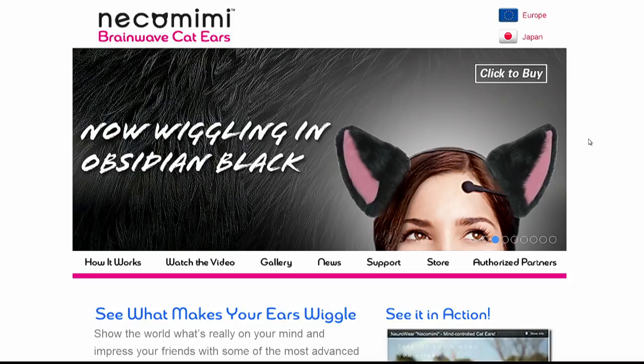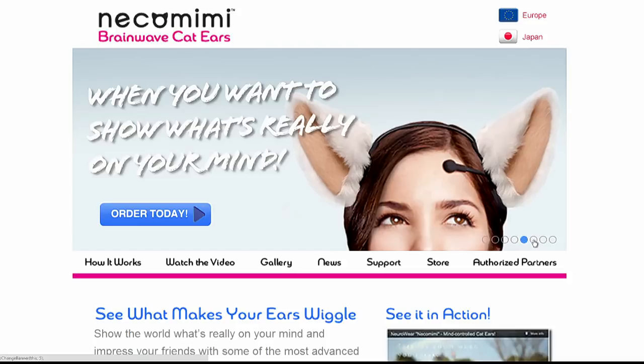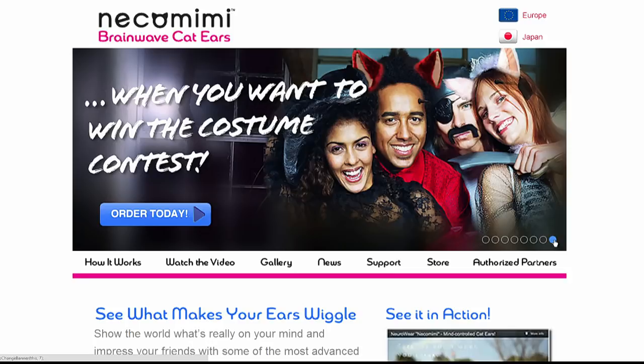I thought this was completely gimmicky when I heard about it. And it's really not. I thought so too. I was like, these are dumb, and it's not worth the price at all. And they now come in leopard and black, as well as the white. They have little devil ears. There's also tails available. You can get a cat tail. Your tail would twitch. I kind of want the cat tail.